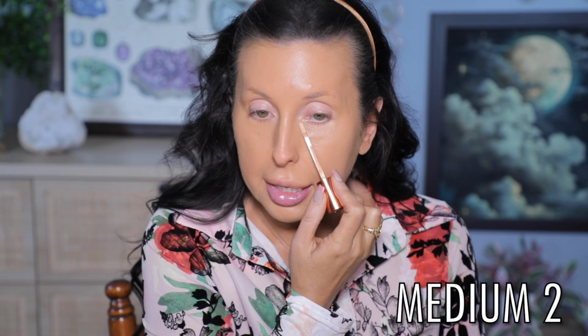Let's go in with concealer. This is not a brand new to me concealer. This is the Yensa Superfood concealer, and I've been trying this for a little while now, and so far I like it, but I don't love it. I think it's a little more dewy than what I absolutely love.